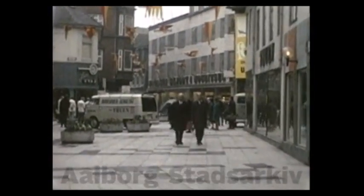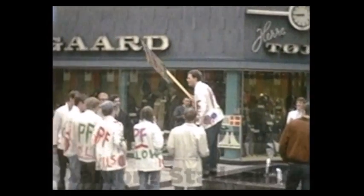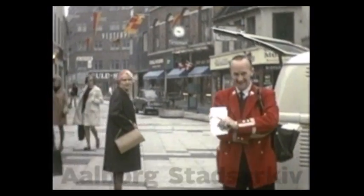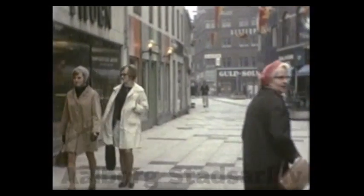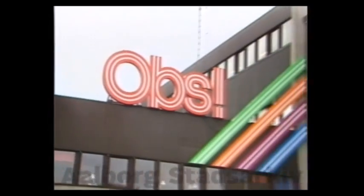The trade center of the city center was made for pedestrians, with many pedestrian and shopping streets. These walking zones were steadily increasing during the period, where Gravensgade was the first in 1963, followed by Bispensgade in 1965, and finally Aalgade in 1972. At the same time, the big malls also started to pop up in the city center.